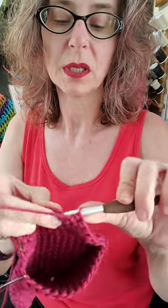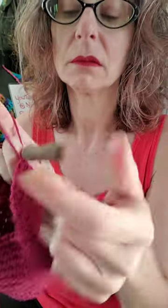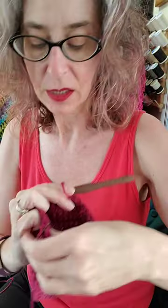So I'm not going to turn. And you'll see how this pulls together. So I'm going to do 3 slip stitches. And I am going to mark the first slip stitch. So I just slip stitched into that first stitch there. That's 1 slip stitch. I can take this one off because I already showed you.